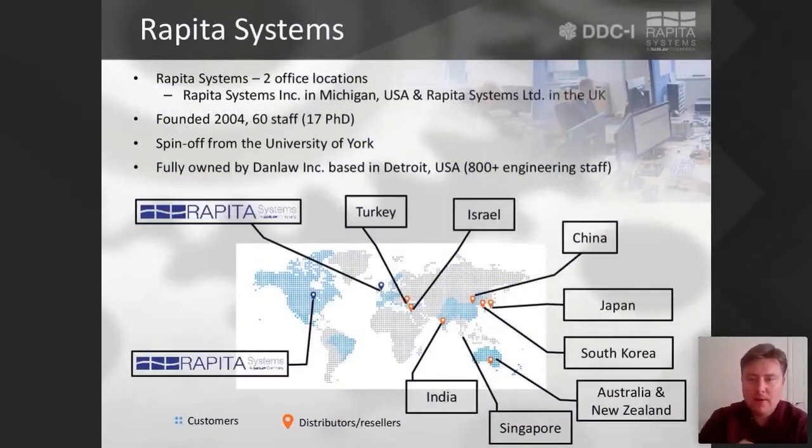A brief overview of Rapita Systems. We are tool providers for on-target software verification for critical systems. We have two offices, one in the UK and one in the US. We were founded in 2004 as a spin-off from the University of York. We're owned by Danlaw Inc.